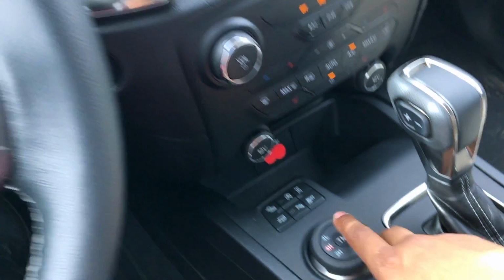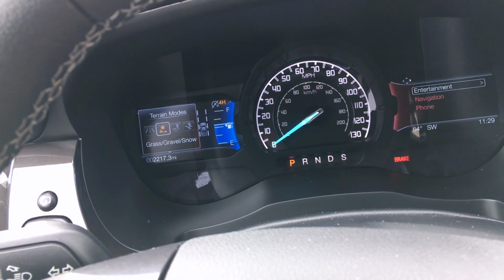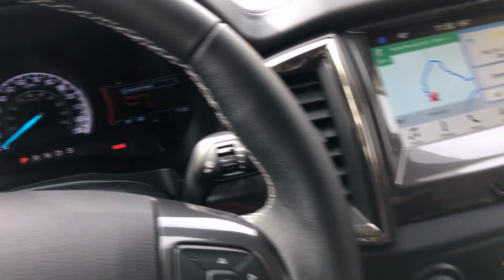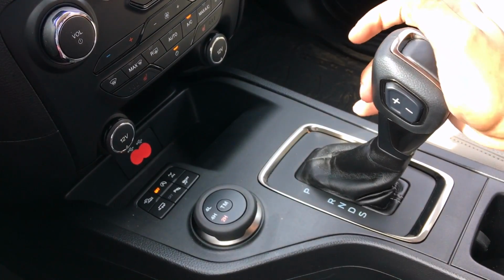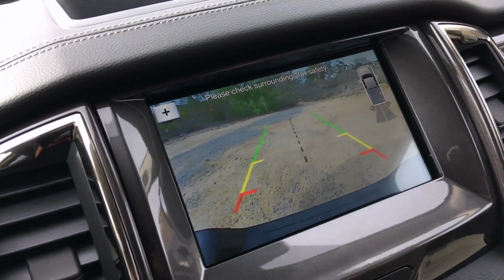My terrain management system, so if I hit that button, it'll take me through normal, grass, gravel, snow, mud ruts, and then sand. So you don't have like a sport mode per se or anything like that. To put it into sport mode, you just have to pull it all the way down into the S, just like that. Drive, neutral, reverse will pull up your backup camera, which is a decent backup camera.